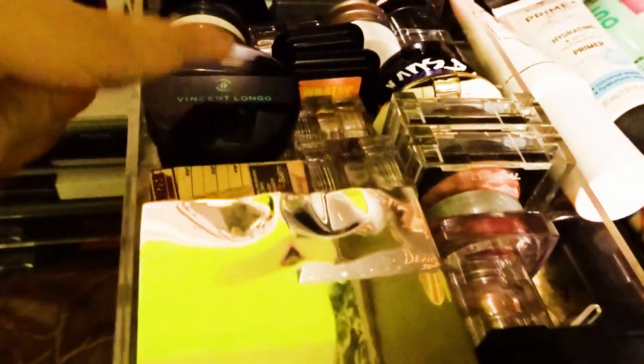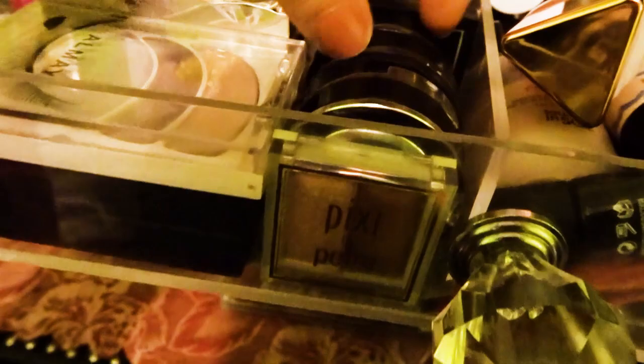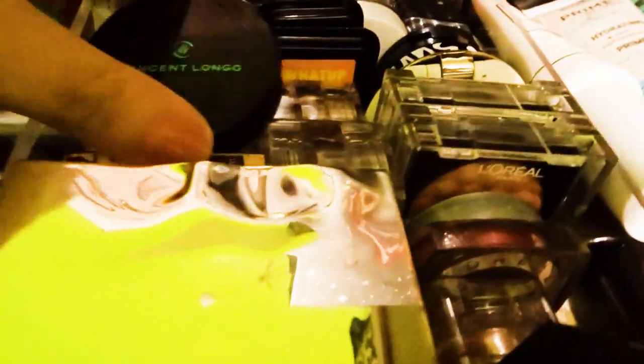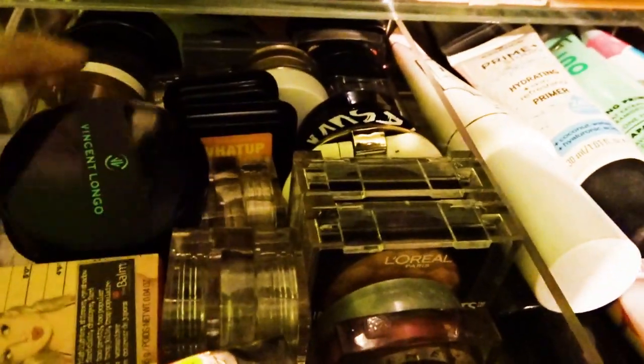And over here I have single eyeshadows. Have all my single eyeshadows right here. Like Pixie up front here. I have Sigma. I have Dose of Colors. L'Oreal. I have a whole bunch. I have the Ipsy. Whole bunch. These are all my single eyeshadows.